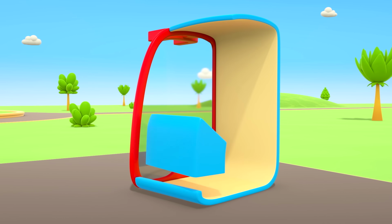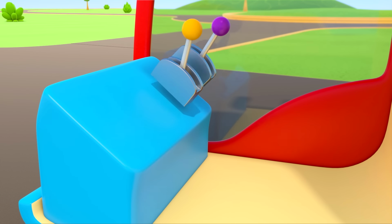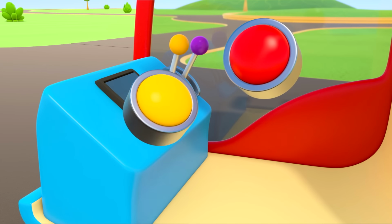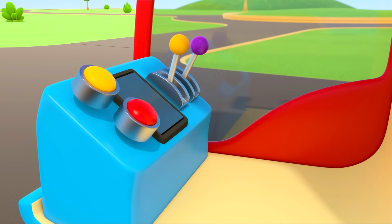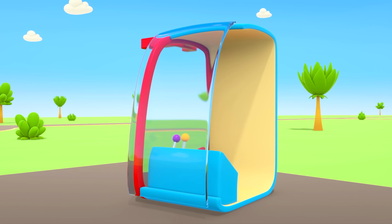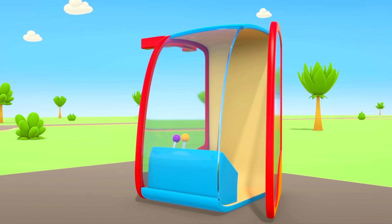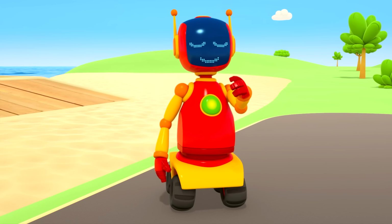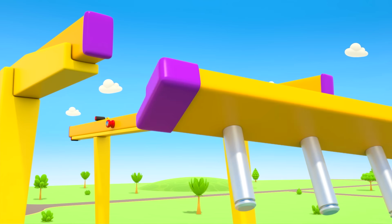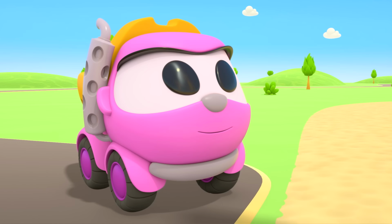This is the control panel. Levers. A screen. Buttons. A windshield. A door. Let's attach the cabin we've made to the crane. So the crane doesn't tip over, let's build a heavy counterweight.